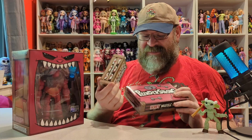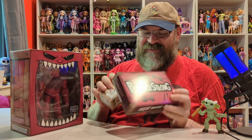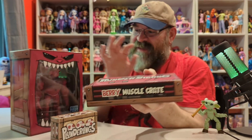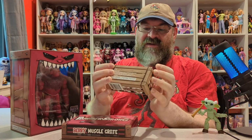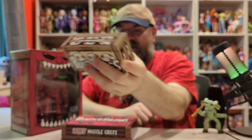And then these I had to order directly from Lone Coconut, who makes these toys. And these came actually before he even showed up, like weeks before. So I had these just sitting there. This is a muscle crate, and it says berry because that is his color. He's berry colored. And then they also have the Plunderlings Berry Hatchlings crate.